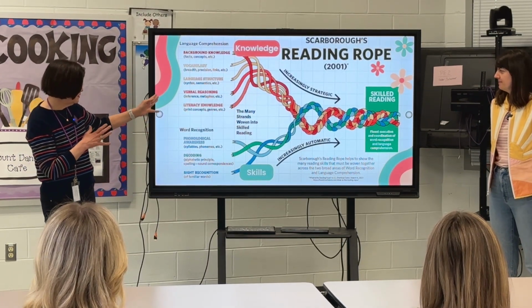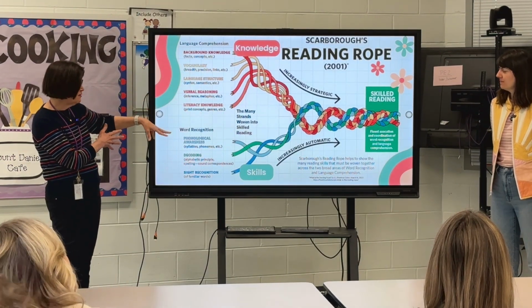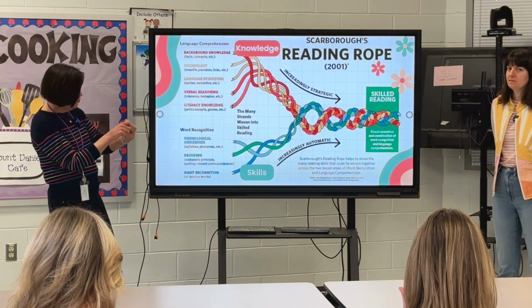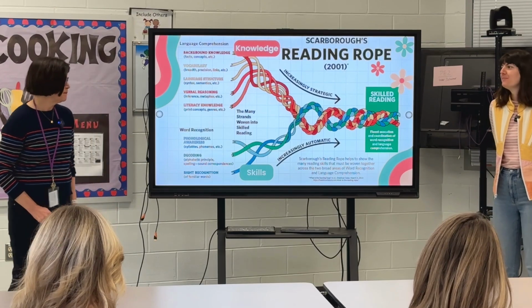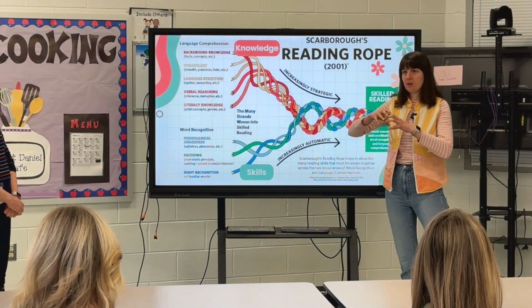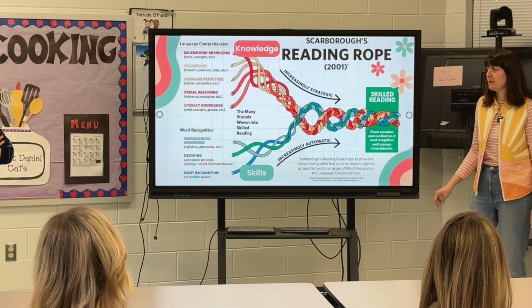So those are the two parts of the reading rope, and they're kind of fragmented when they get started, especially down here, and the more we teach and practice, they hopefully will be twined together until at the end, like I said, we have skilled and fluent reading. And I just want to throw in there too, our curriculum here at Mount Daniel has two parts: the knowledge strand and the skills strand. That's really why we emphasize this, because we have skills, where we're working on that word reading, and we have that knowledge strand where we're working on that language comprehension piece.